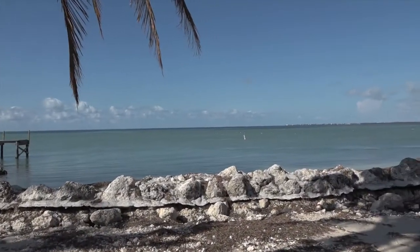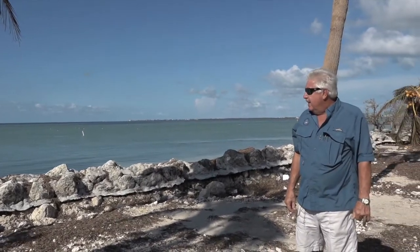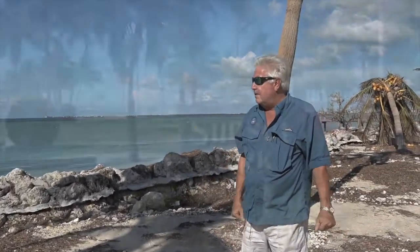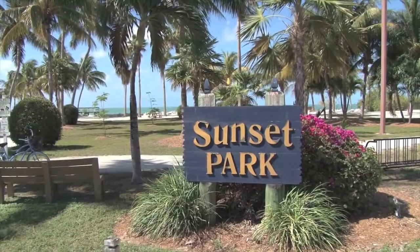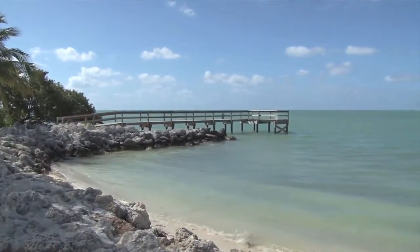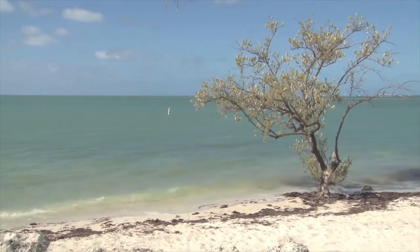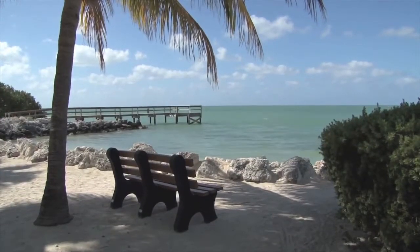This is Sunset Park. This is where people come to watch the sunset every night. And it was a beautiful pier, beautiful sand, beautiful landscaping. But right now you see we have a little bit of work to do. We've been through this before, we'll get through this now, and Sunset Park will be beautiful in just a couple of months from now. And with that, thank you for listening.